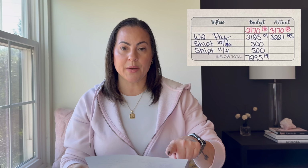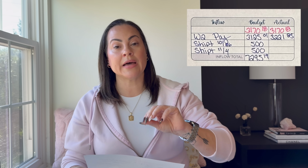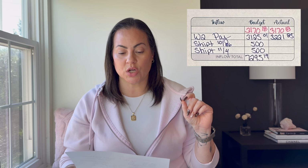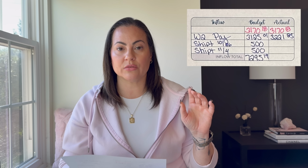And up at the top in pink, I have the amount of money that I had in my checking account prior to getting paid on the 22nd. So that amount is $3,170.18. I understand that I shouldn't probably just have money floating around in my checking account. This should be put in like an emergency fund or in savings.